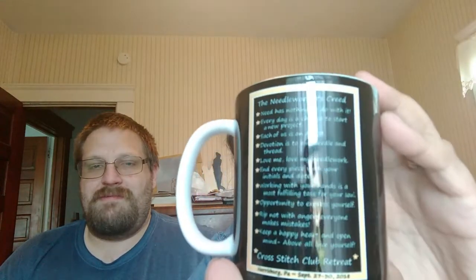Okay. Also in my raffle basket is a mug. So this design was on sweatshirts and t-shirts and mugs for the retreat. That's the logo of the retreat. That's the group logo. And then this is on the back, and it is the Needleworkers Creed.